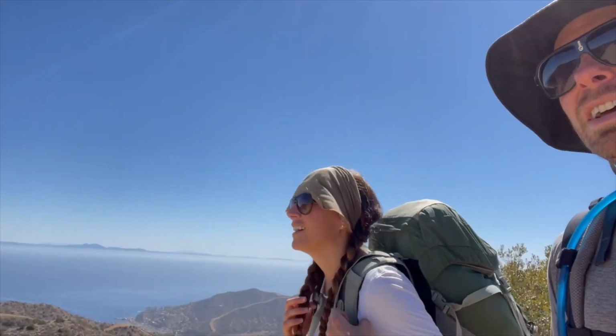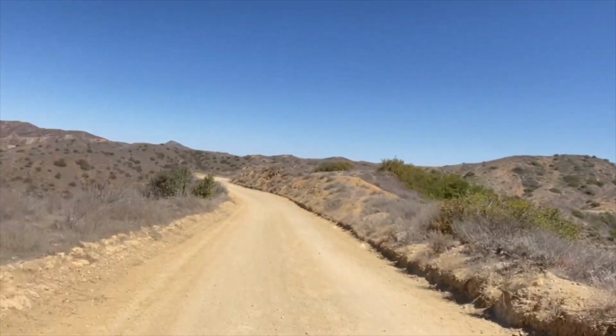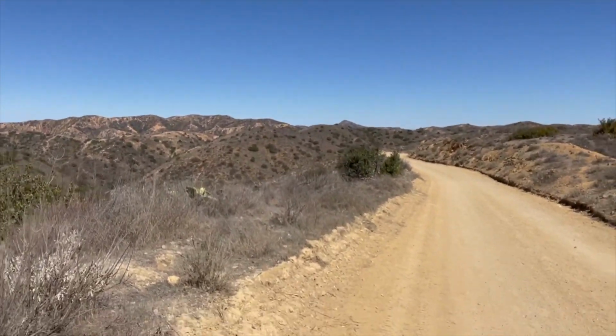We're gonna skip that. You like my new hat? Looking really good. Yeah. That's nice. And then the road ahead is temporarily slightly downhill, flat, and easy.